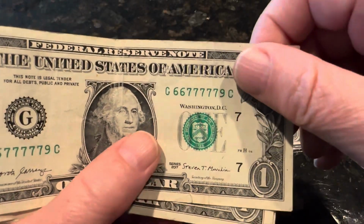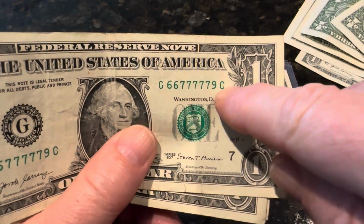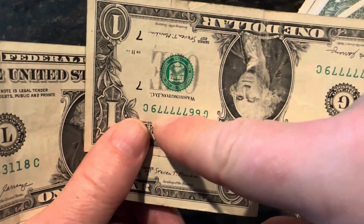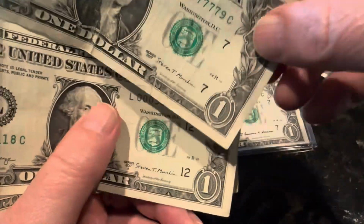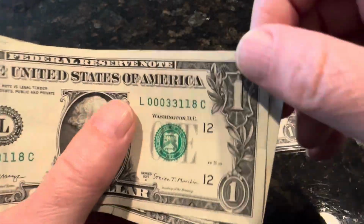2017A, fairly recent edition. Here we go. Pair of 6s, 5 7s and a 9, right? So again, it's funny. 6s and 9s flip, right? I know sevens don't flip. Okay. But still, 5 sevens in a row. Got to be something, right?